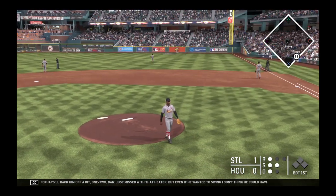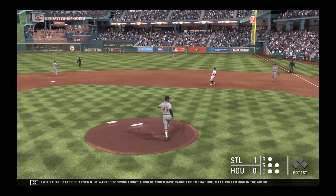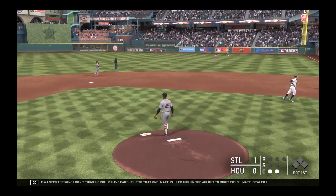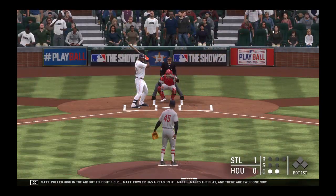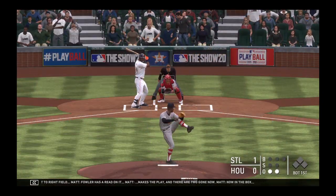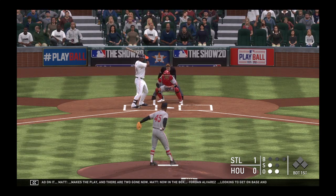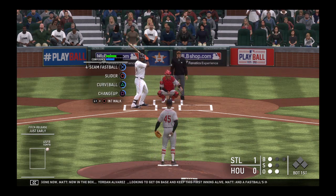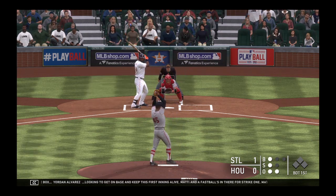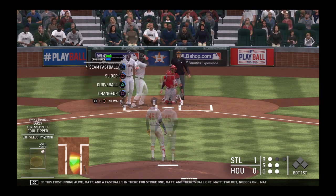Pulled high in the air out to right field. Fowler has a read on it, makes the play, and there are two gone now. Now in the box, Yordan Alvarez looking to get on base and keep this first inning alive. And a fastball is in there for strike one. And there's ball one. Two out, nobody on. And he fouls this one off.